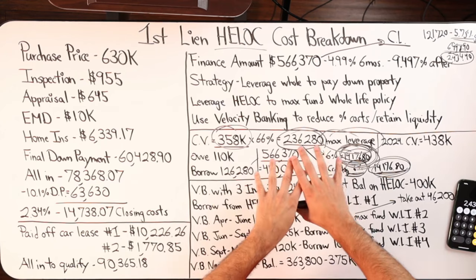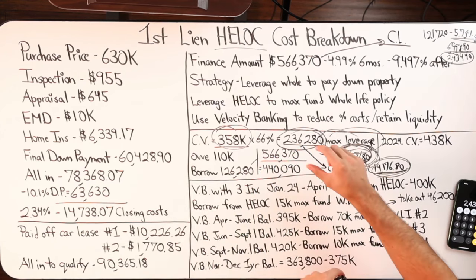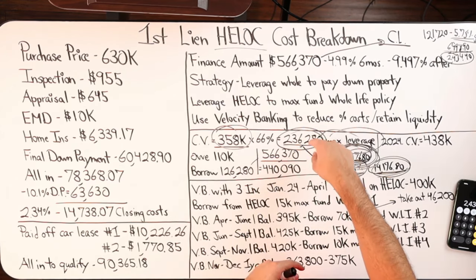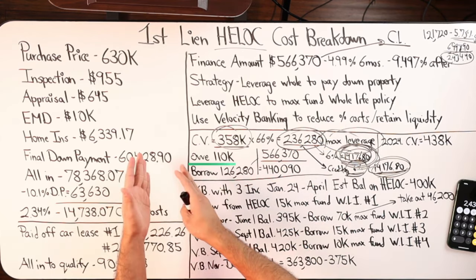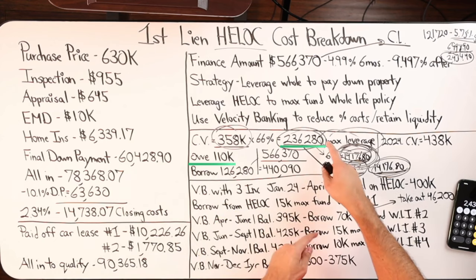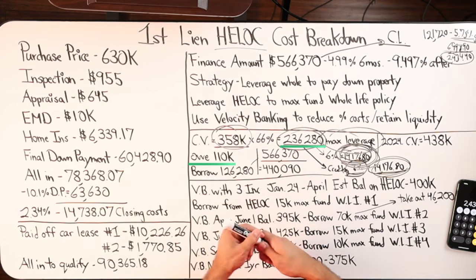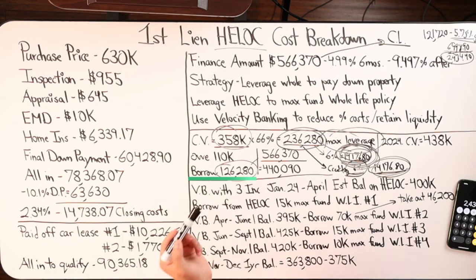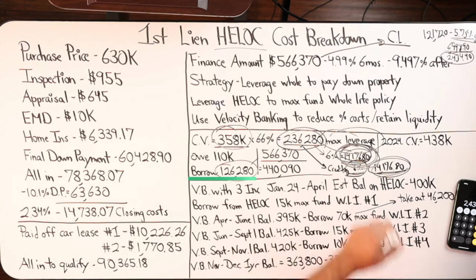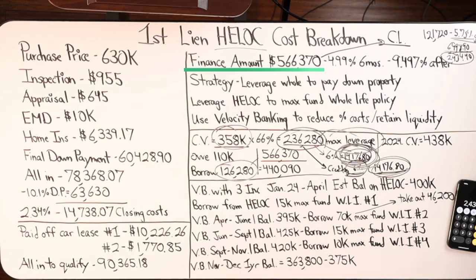So now that you got that full picture there of the total amount of money I'll be borrowing out of the policy out the gate, currently I'll owe 110 and some change. So if you do 236,280 minus 110, I'm going to borrow an additional 126,280 out of the policy, and I'm going to make a principal only payment toward the 566,370. It's going to bring the balance down to 440,90.